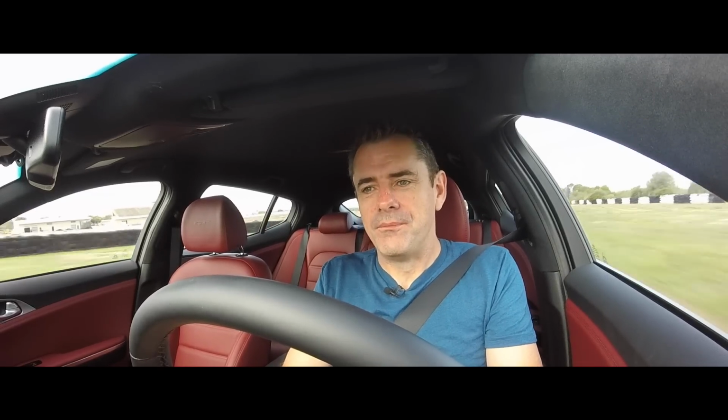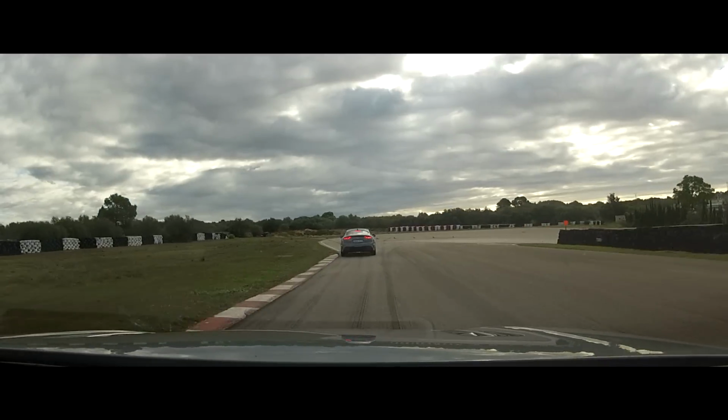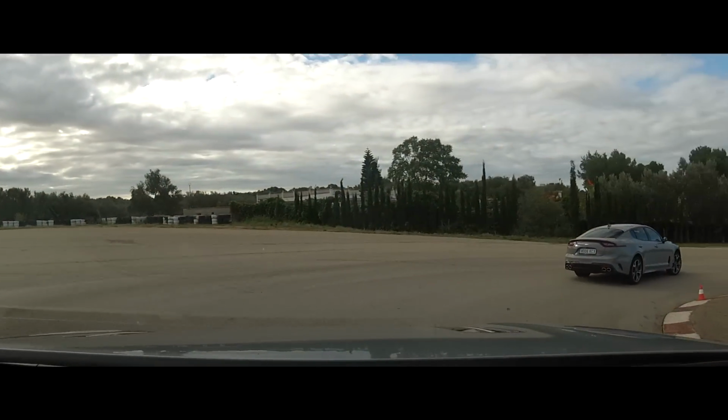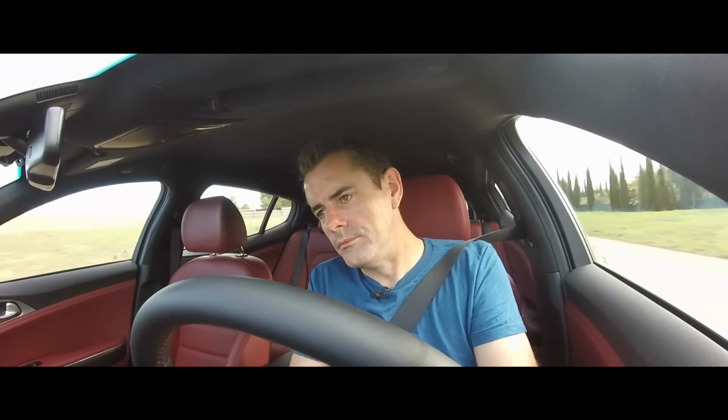Four-wheel drive with the Stinger works very neutral. It's not that much understeering. If you want, you can also drift a little bit if the car allows it, but always on the safe side. Oh, it's so good.